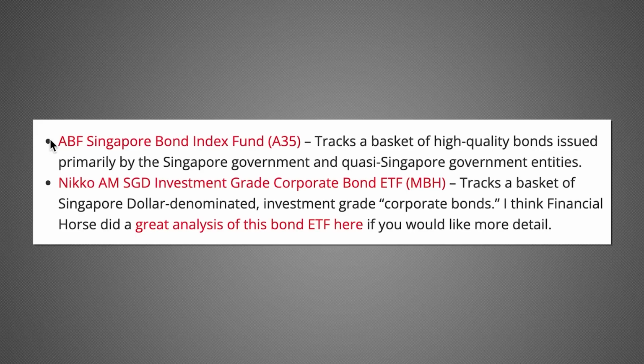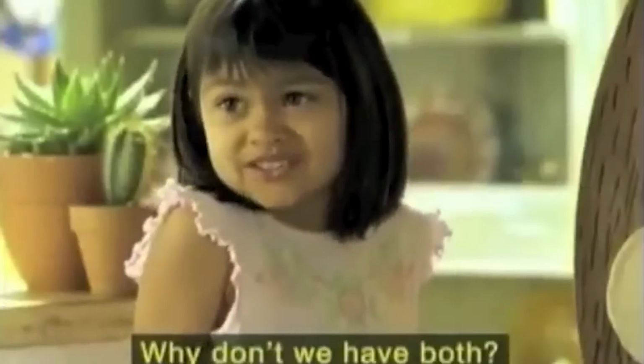Finally, for the bond component. For a Singapore bond fund, you can choose ABF Singapore Bond Fund, which invests in government-related bonds, and Nikko AM Investment Grade Corporate Bond ETF, which invests in corporate bonds. As you might guess, corporate bonds give higher yield to maturity compared to government bonds. So, if you want a higher yield but higher volatility, go for the corporate bond ETF. Otherwise, you could go with ABF Singapore Bond Fund. Or you can be like, ¿Por qué no los dos? And mix and match however you want.